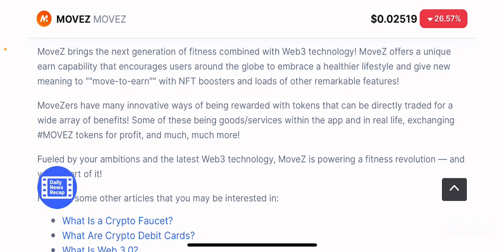So what is Movez token? Movez brings the next generation of fitness combined with Web3 technology. Movez offers a unique earn capability that encourages users around the globe to embrace a healthier lifestyle and give new meaning to move to earn with NFT boosters and loads of other remarkable features. So when you focus on moving outside or trying to do some work, you can basically use this particular app to earn crypto while you're doing your activity that you do to improve your physical health.